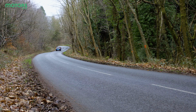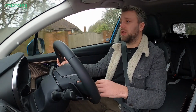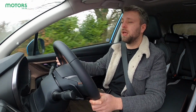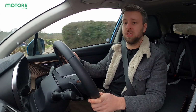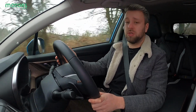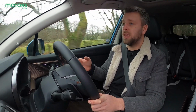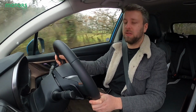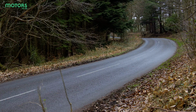Subaru has fitted the XV with its EyeSight range of assistance systems, and that means it incorporates things like lane departure control and emergency autonomous braking. It also gets predictive cruise control, so you set the car to a speed, it detects the car in front and it adjusts its speed depending on what that vehicle does. In practice, it works very well indeed, and it makes longer journeys fly by without the need to be constantly monitoring your speed because the car does it for you.